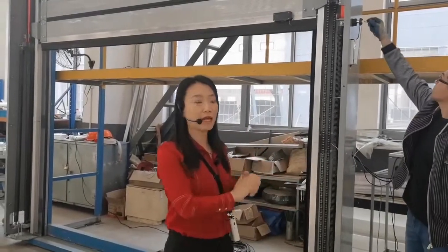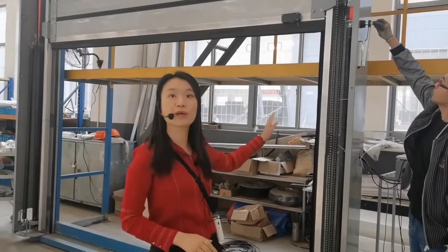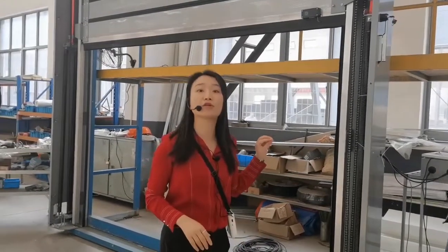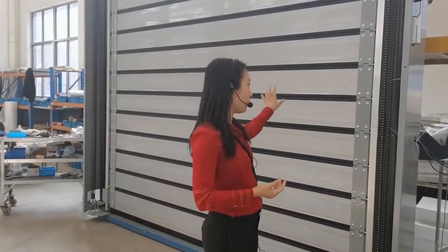We will install them, put them together, and test all these procedures to make sure everything is functioning. This is, of course, just part of it. There are a lot of details, like yesterday we showed you our quality control manager doing a lot of inspection. Besides these steps, we have all other quality control systems, one step after another.